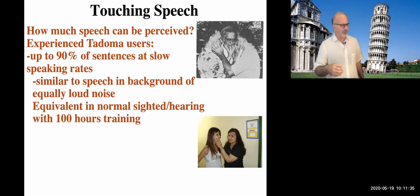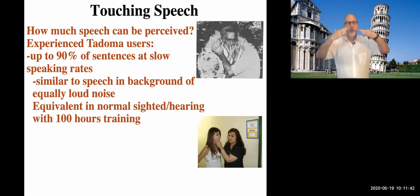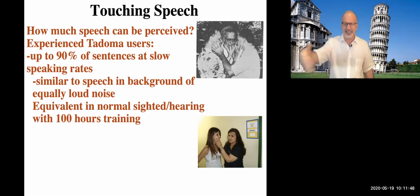That's how we do it. We have them wear earplugs, and then we have headphones on top of the earplugs, and then what's called white noise is played to their ears. It sounds like this, shh, like that. And they really can't hear. We make sure they can't hear what the person is saying. And we blindfold them, of course.